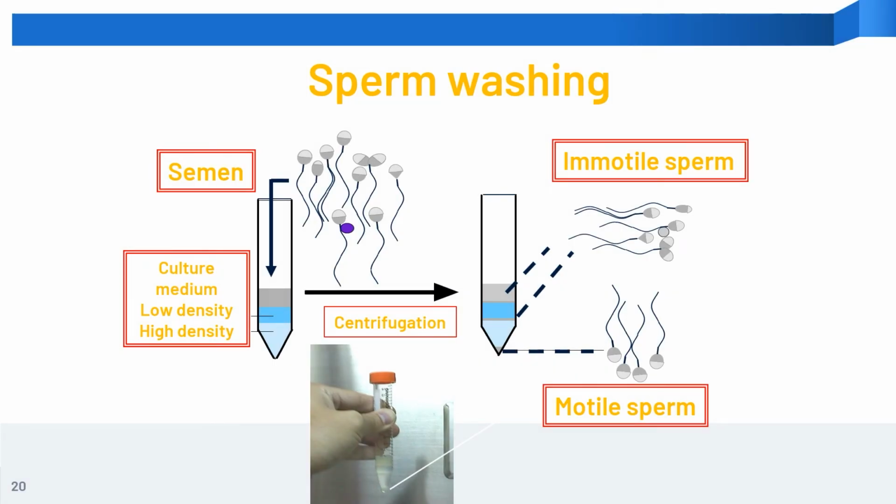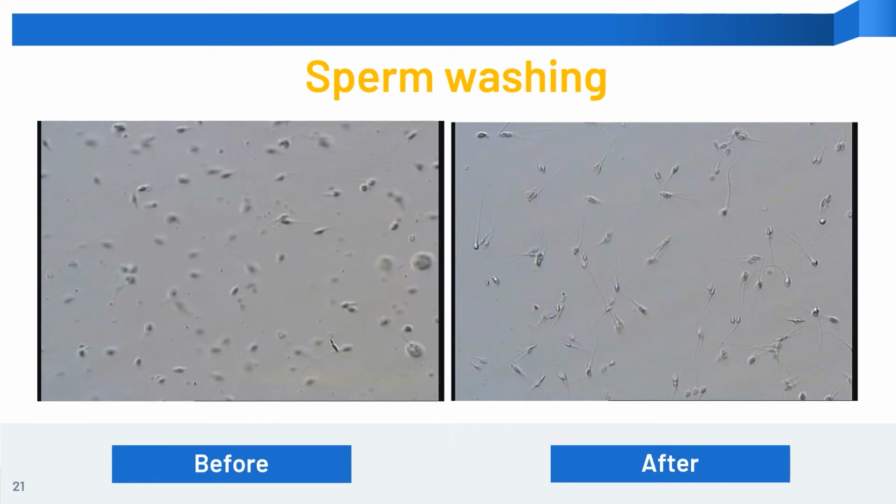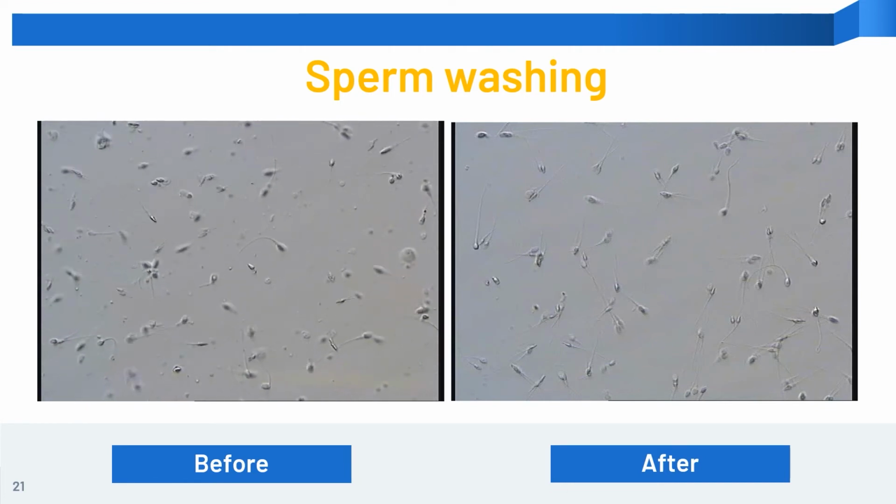This diagram shows the procedure of sperm washing, the aim of which is to separate the motile sperm to be used for treatment from the immotile sperms. In here we can see the sperms before and after sperm washing.